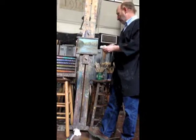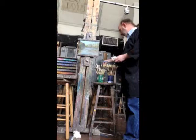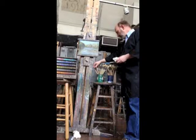And now, let's decide what we're going to do. This is obviously in shadow. That's the easiest thing in the world. And going down into shadow is the easiest thing you can do.